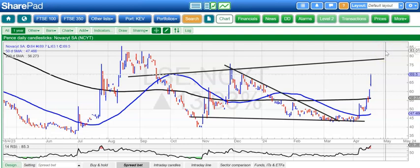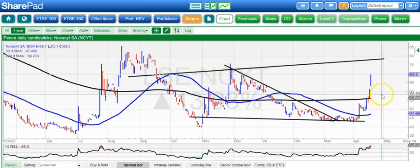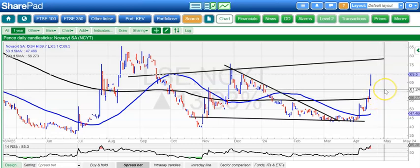Particularly positive here on the basis that both the 50 and 200-day lines are both rising now, and that means we're probably 2 or 3 weeks away from a golden cross. The run up to a golden cross tends to be the strongest part of the cycle, and for Novacyt it already has been. If you're close to the stock, then really you want to see an end-of-day close back below that gap floor, overnight gap floor at 61 pence.